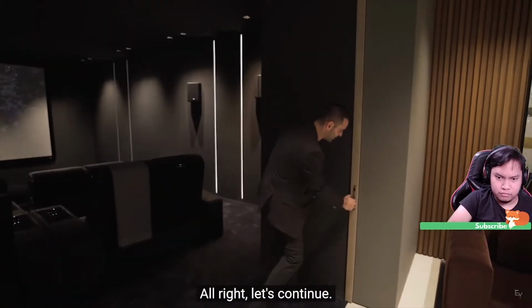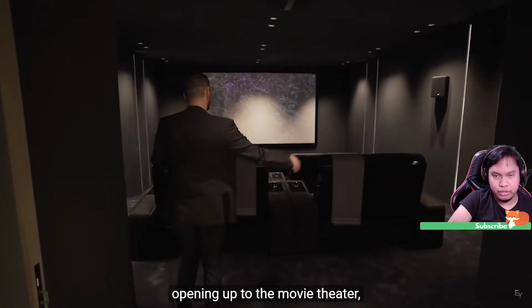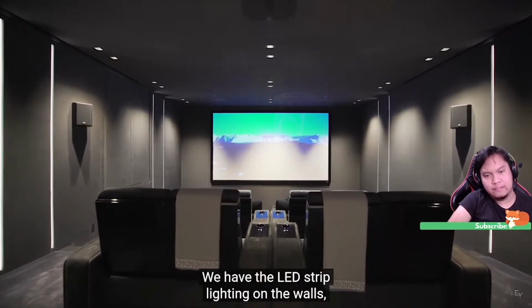All right, let's continue. Pocket doors. We have one right here. We have another one on the studio. Studio. The movie theater. Bioskop pribadi nih. Three-tier seating. We have the LED strip lighting on the wall.